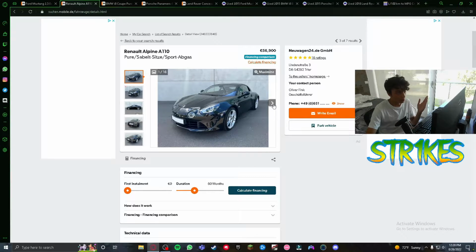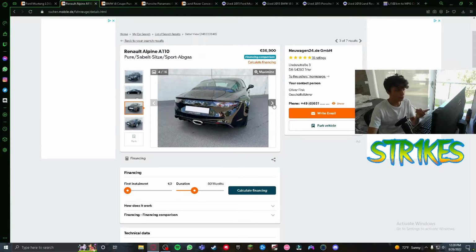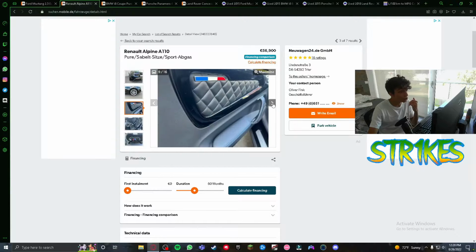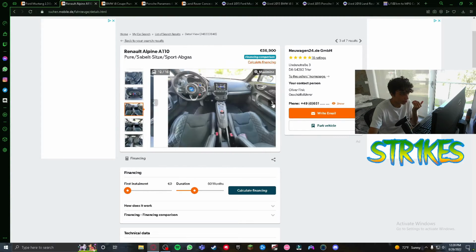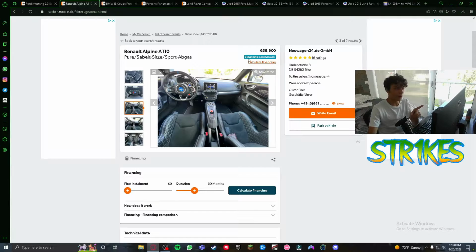And that's not all, because this car is amazing. People complain with the front, but the back is very beautiful. I like the front as well, of course. And now I'm gonna show you the best part. It looks like a McLaren in the interior. Let me show you. Look at this. You're telling me you wouldn't buy this? Okay, oh yeah, now you're looking at the price.